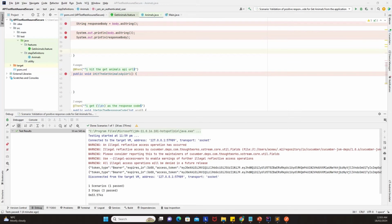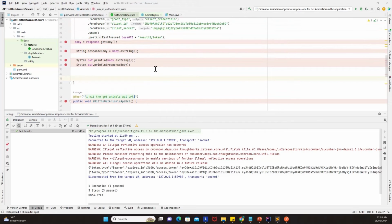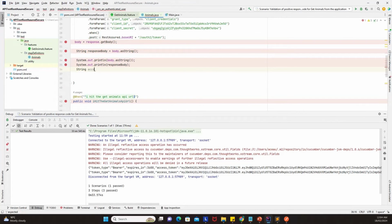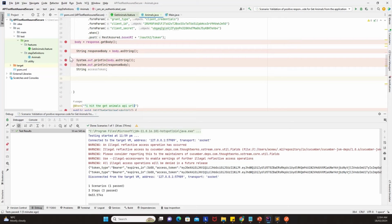So in order to pass the access token in our header, first we will have to extract the access token into a string, so that we can use it in the subsequent call. So let's do that. Now what I will do is I will declare an access token as a string. Okay, so here I'll just add String accessToken, and after it's declared as a string, what we can do is we can call a JSON path. Okay, so this whole response will be a JSON path itself.